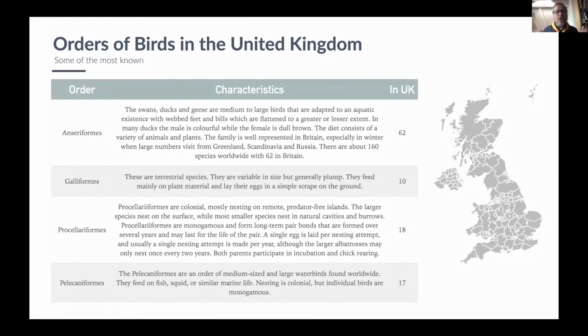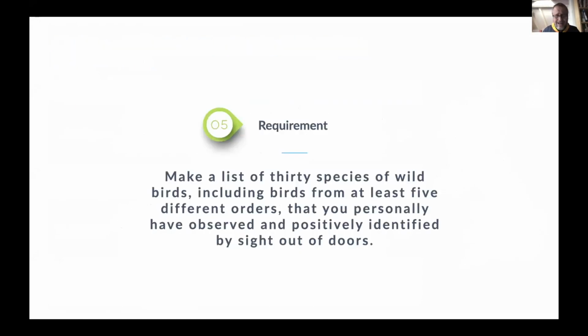You need to identify, let me go back, because you need to choose 30 birds, but they have to come from at least different orders. And I'm going to give you the name of the order, and then I will include birds from each one of those orders.